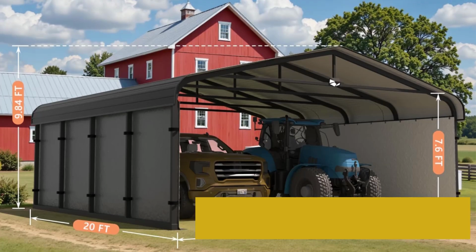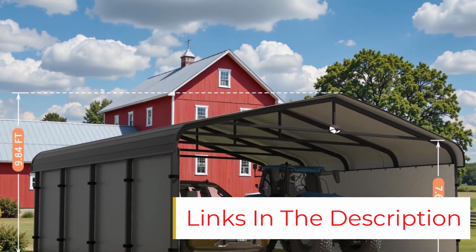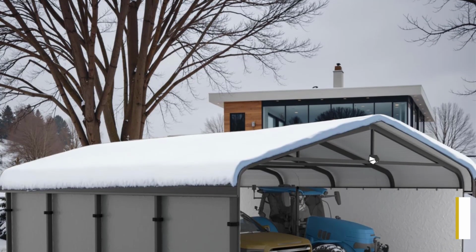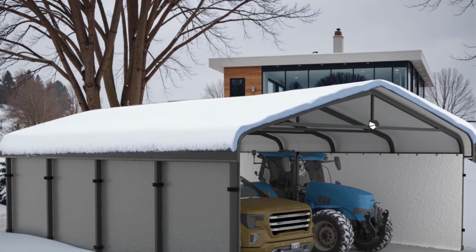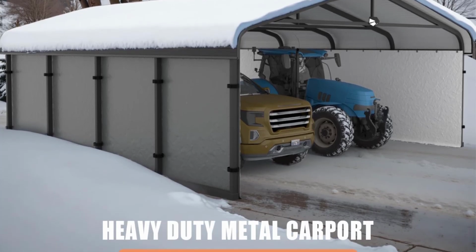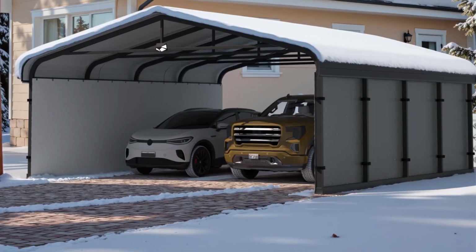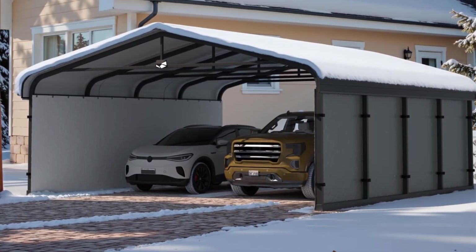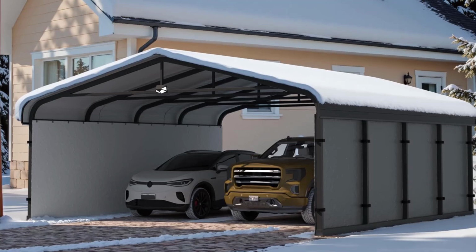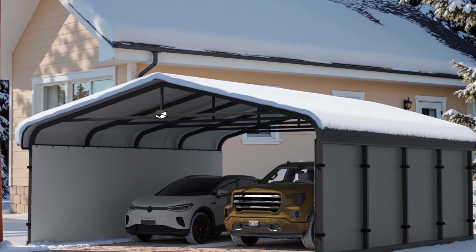snowfall. The carport's waterproof design features overlapping roof panels and additional ceiling elements, ensuring that your property remains safe from rain and snow. Plus, with 8 anchor stakes included, you can easily secure it for long-term use. What we like: all-weather protection, heavy-duty construction, waterproof design, easy installation.